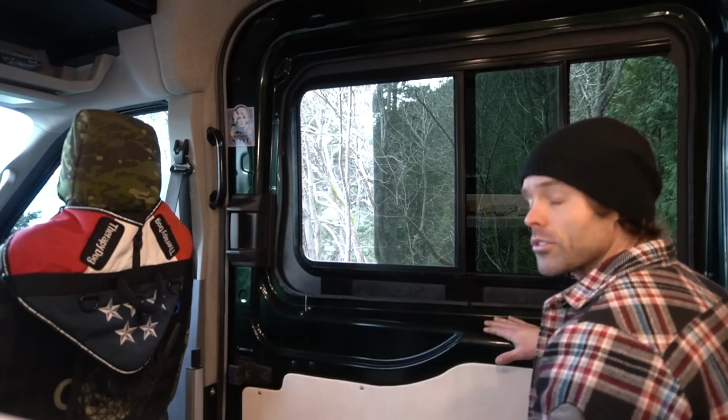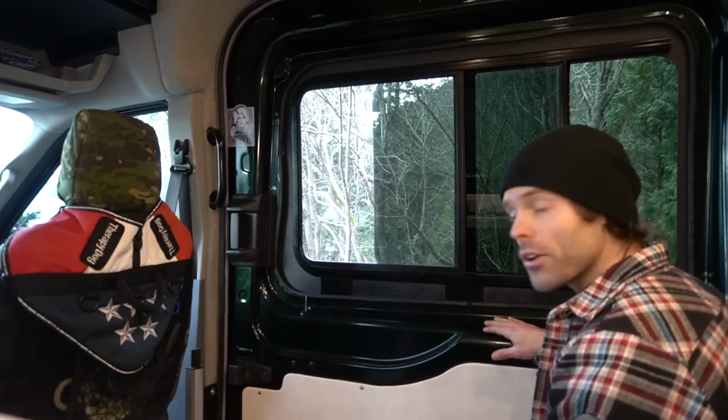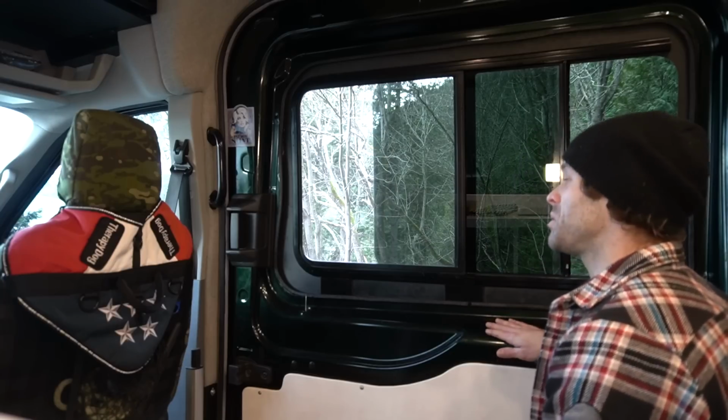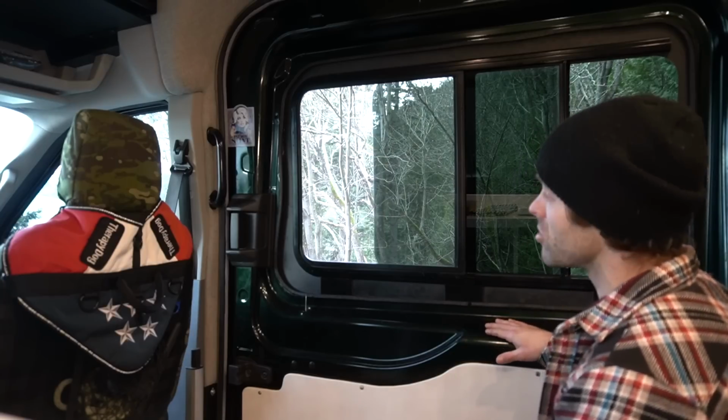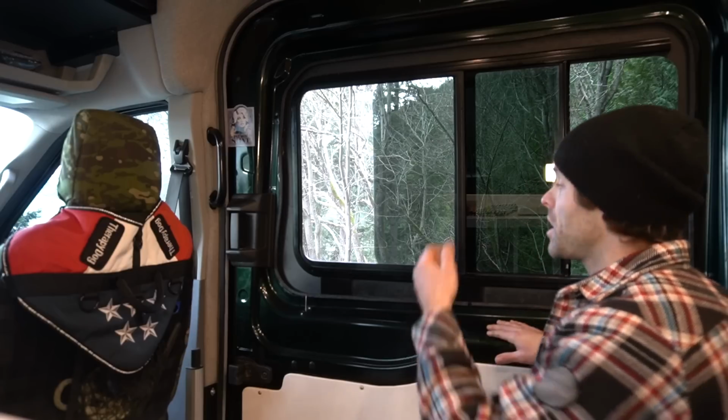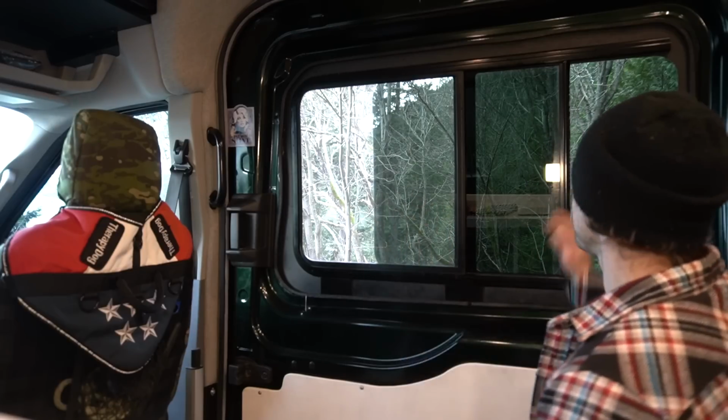It allows more air, so when it comes to drying things, it's a lot better. I do not think it looks as good from the outside, but this does seem to be more reliable, and I have really enjoyed having the ability to quickly open it if someone's knocking on the van, and I can stare at them face to face.